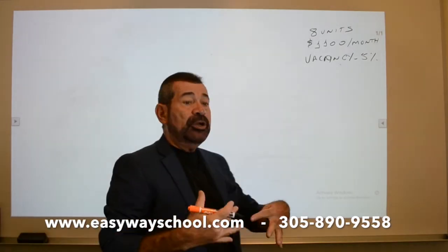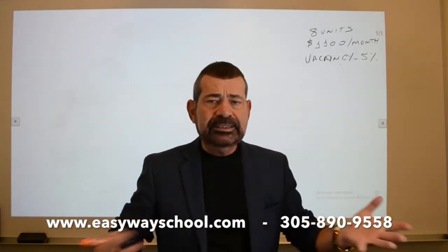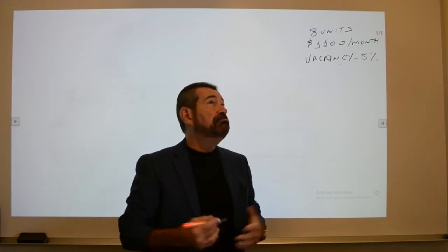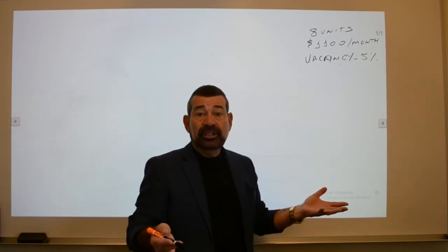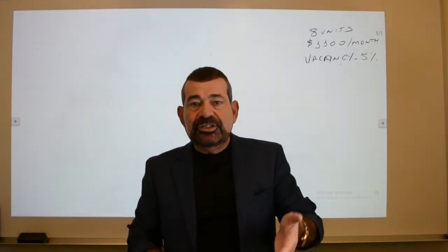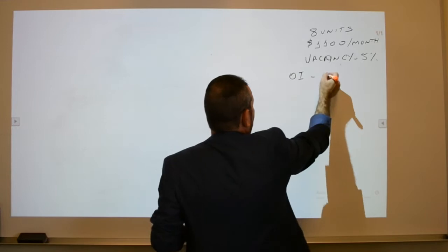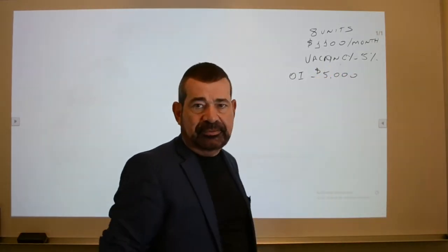Now, we also have in those types of properties another type of income. For example, laundry, parking space, maybe they rent a billboard because it's in a good location. Whatever it is, there will be other sources of income, and we call it other income. Let's say that this other income per year will give them like $5,000, which is from laundry, for example.